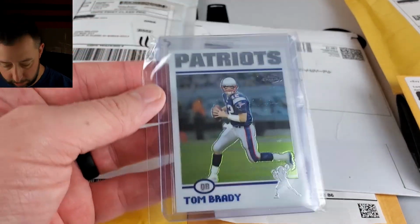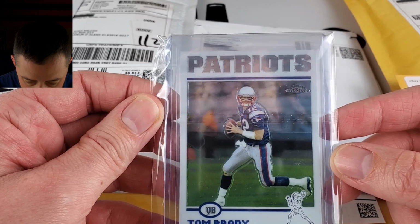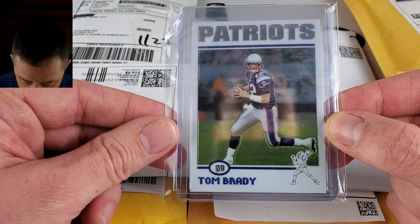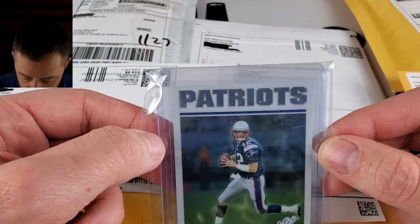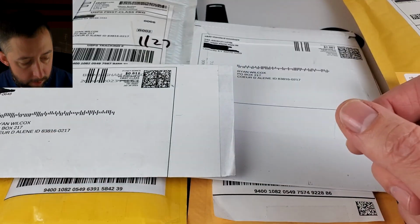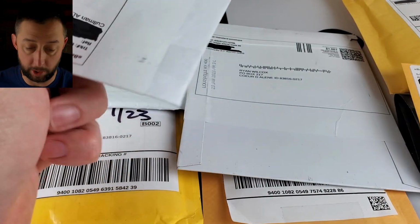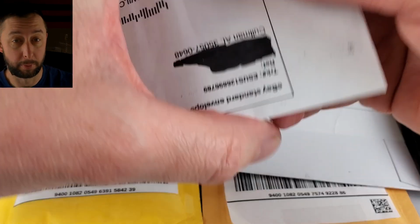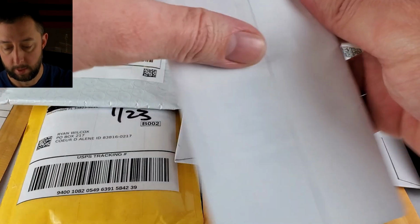And this is just a base Brady 2004 that I thought was pretty well centered. Now that I'm looking at it, it's actually high. You can see from the bottom of his name down to the bottom edge, that section of white is higher compared to the top of the Patriots to the top of the card. Thinner up there, thicker down there. But left and right looked good, so we'll see if I consider that. I don't see that gemming, but most Bradys get submitted nowadays, so it's kind of the thing to do with the greatest.